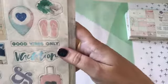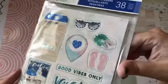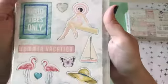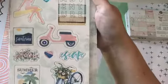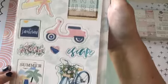And then he got me these Santorini chipboard stickers. I don't know if you can see them. There's a bunch of pages of them. I love the flamingos, and the sandals are cute too. They all go together so well.